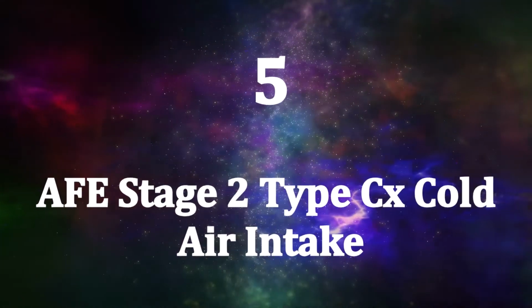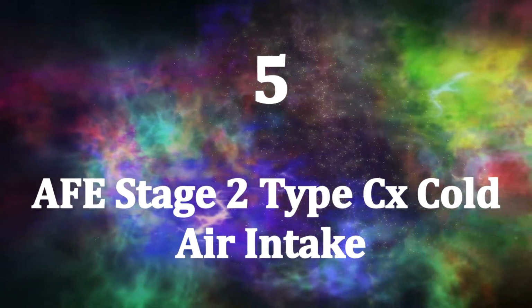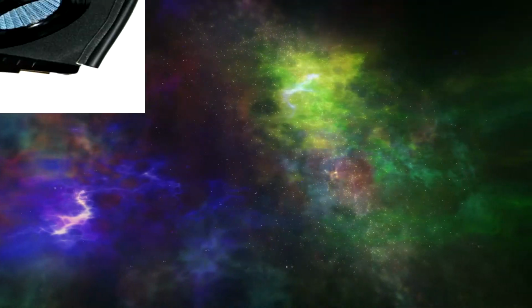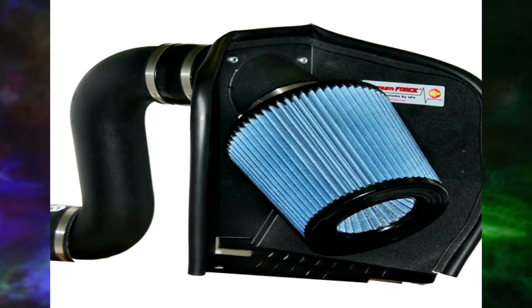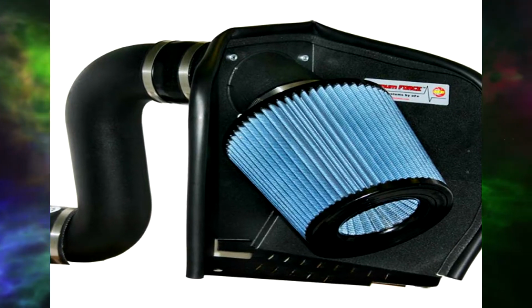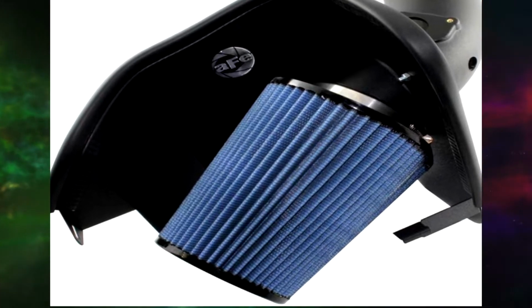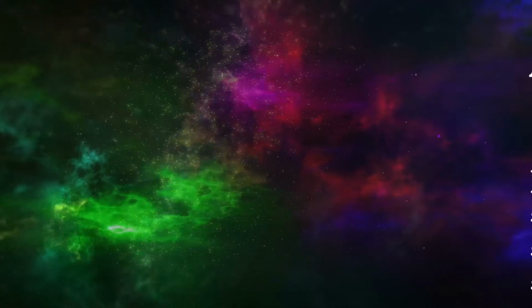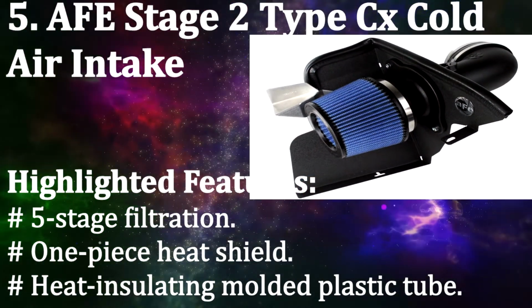Number 5, AFE Stage 2 Type CX Cold Air Intake. Multiple features of this model necessitate its installation underneath your hood. Foremost among those is its 5-layer cotton filter. It uses a combination of 5-stage filtration process and oil filter media to trap the incoming dirt particles while allowing maximum airflow. Highlighted features. 5-stage filtration.